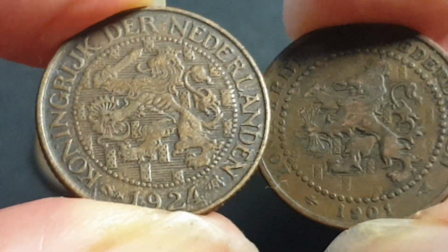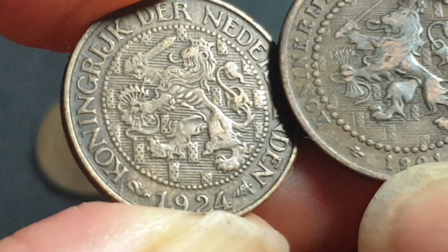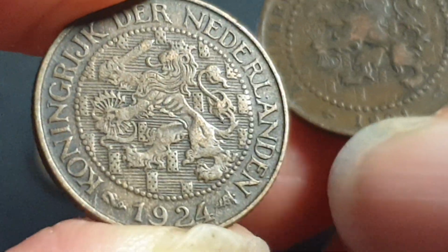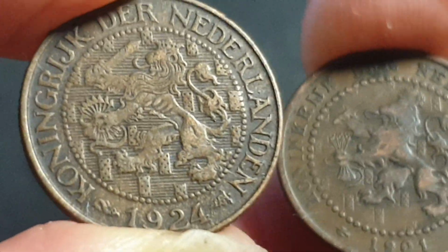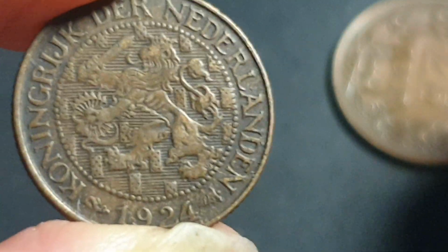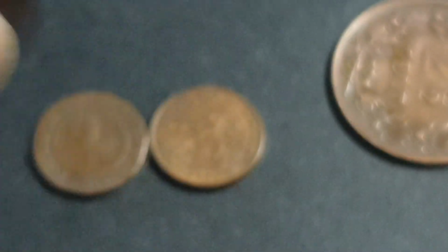These ones themselves cost between $30 or $40. This is probably in very fine condition, almost uncirculated. This one has a mintage of, I think, about 1.5 million, but it's classed as a key date because it's the lowest minted and very hard to get for reasonable price. So that is $30, that coin itself. So $30.